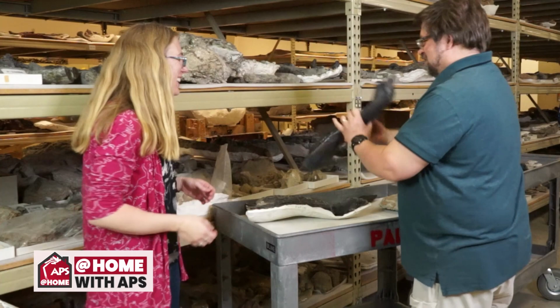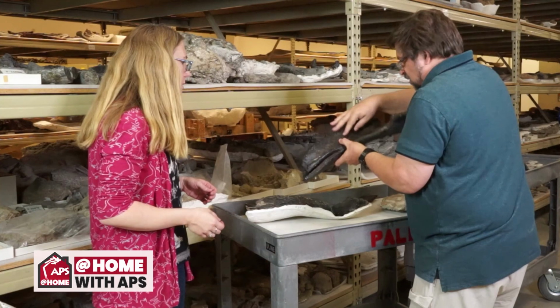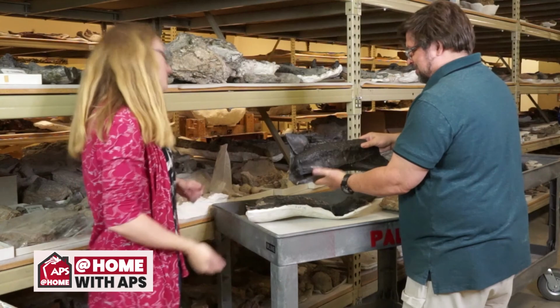And for a paleontologist, sometimes that's all they need. You just need to look at it, be able to see what the shape of the fossil is. And it's just easier to pick up and turn around. Exactly. Very cool.